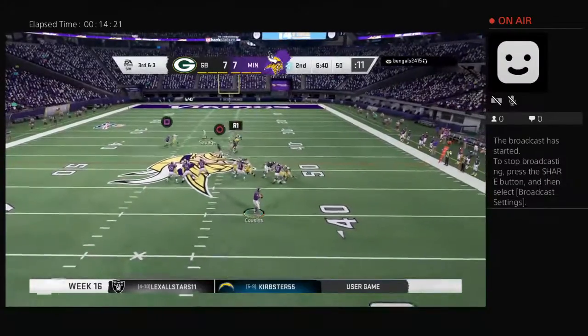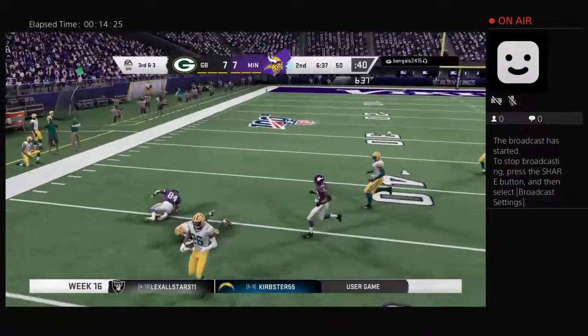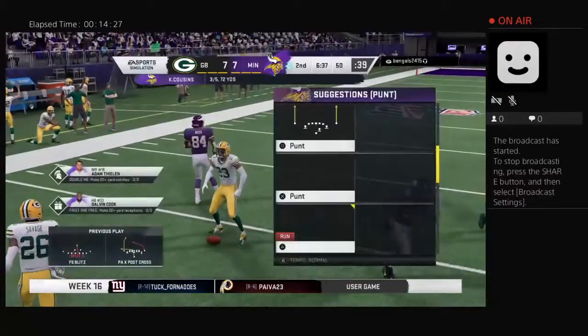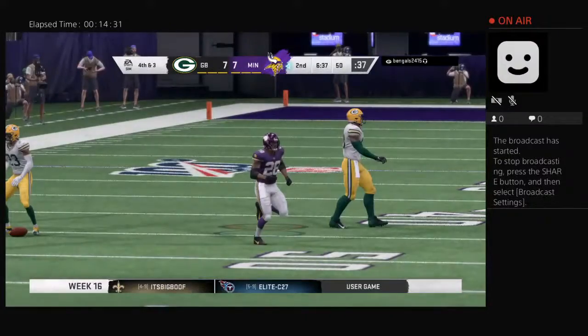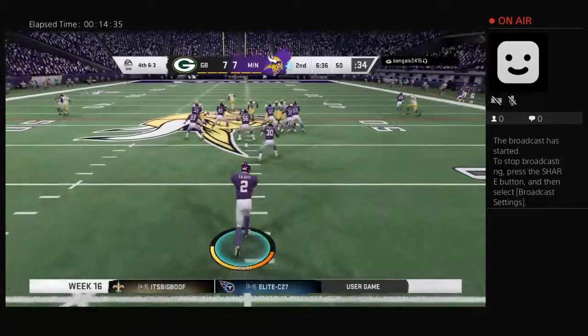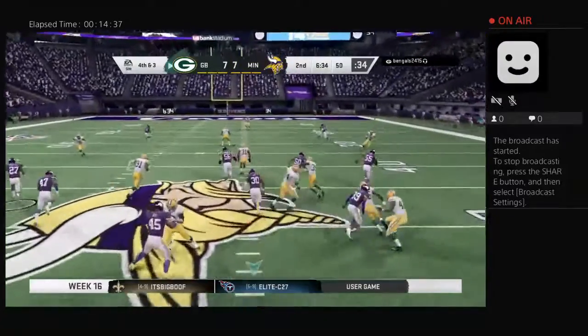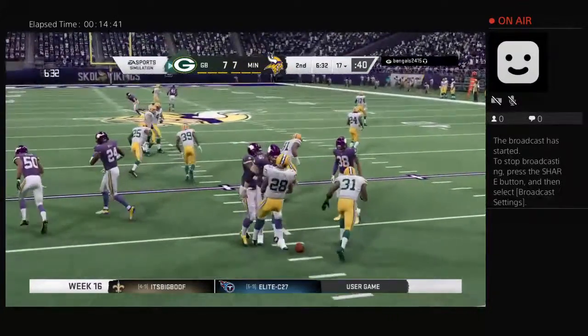Cousins now from the 50. And that is incomplete. Oh, he had a defender right there with him to force that to the ground. And 4th down now coming up. They had enough yards for the first down. What a clutch hit right there defensively. Jars it free. No first down.